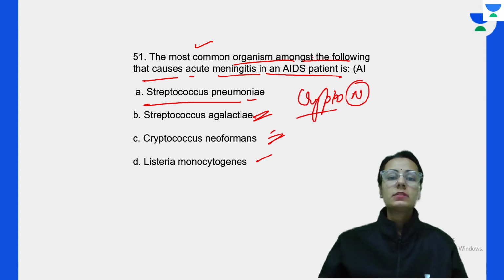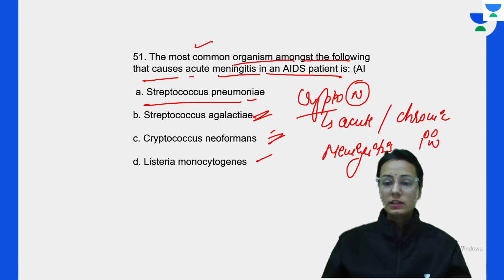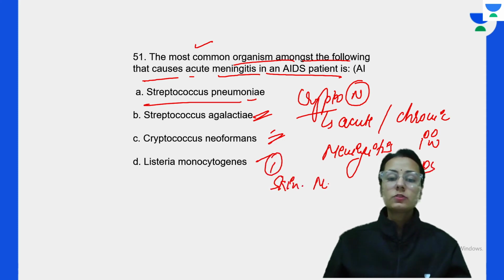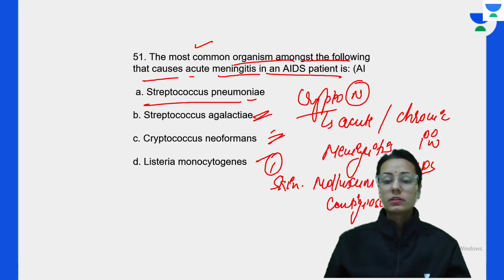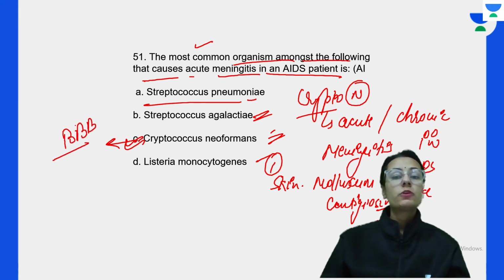Cryptococcus neoformans is the most common organism that is responsible for the acute or the chronic meningitis in the HIV or the AIDS patient. Apart from that, over the skin, it is responsible for causing what? The molluscum contagiosum-like lesion. That is the Cryptococcus neoformans, and it easily crosses the blood-brain barrier, therefore responsible for causing the acute and the chronic meningitis.